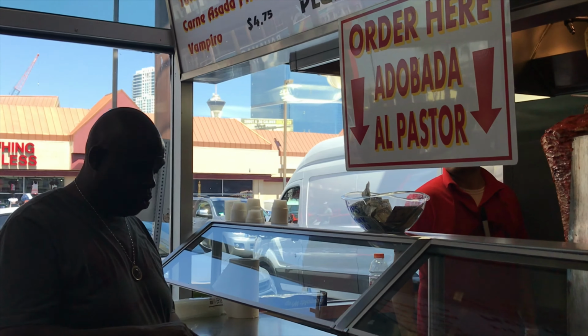Having the pork taco, guys, let's try it. Good.